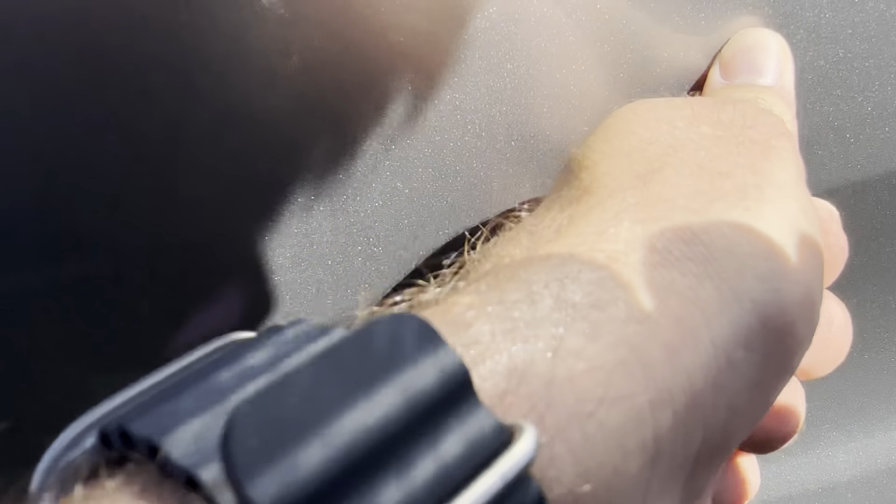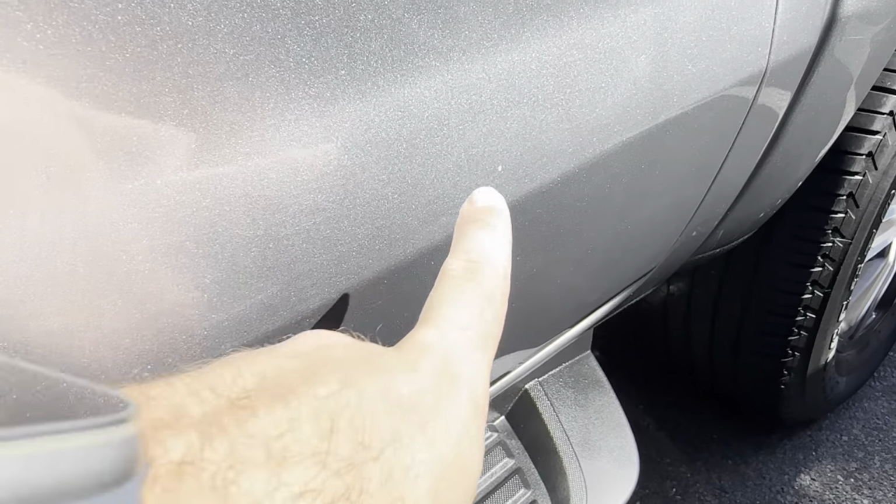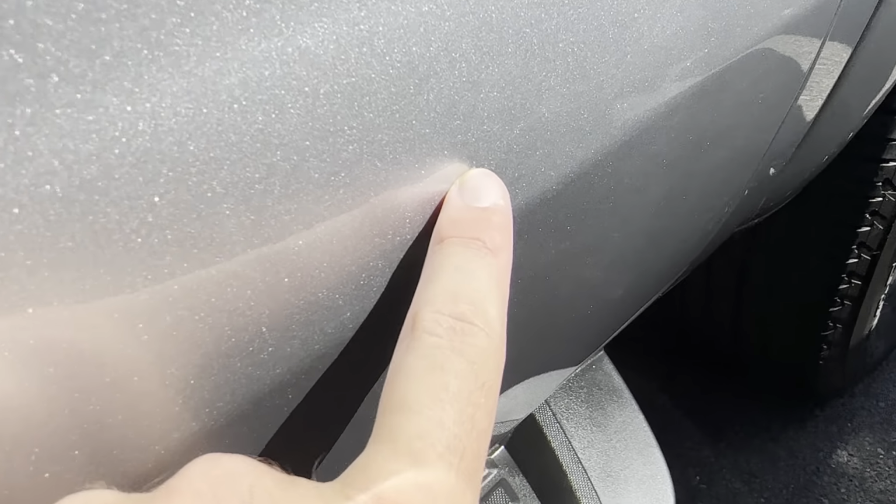Now just having a look over the paint on this side. Very faint scratch there. Again, we can have a look at giving that one a polish, see if we can get that one out. But there is another scratch over here which is a bit deeper, which we won't be able to get out with a polish. So I want to point that one out for you as well. And another little stone chip down here.